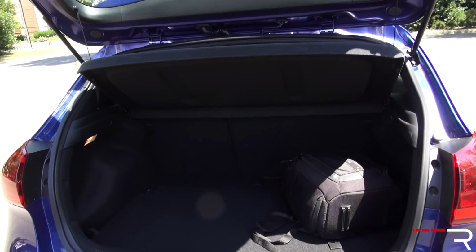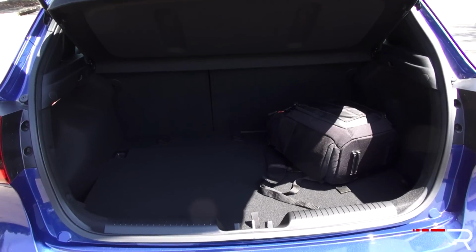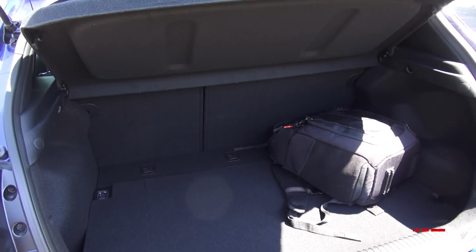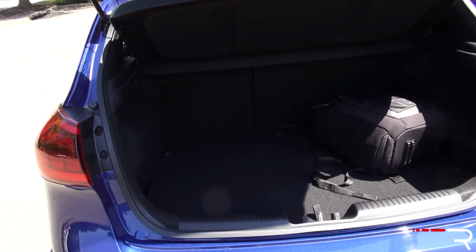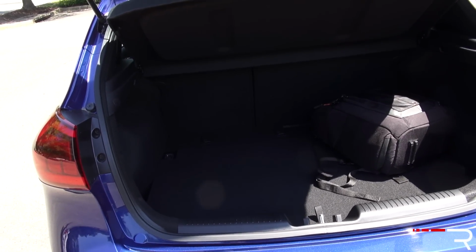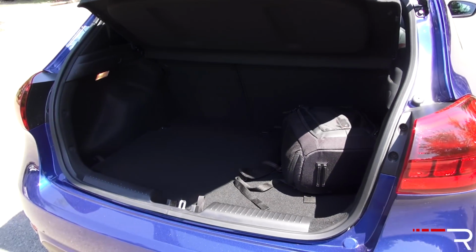Because this is a hatch model, it has obviously better cargo space than the sedan that I showed you, and you're looking at around 23 cubic feet of space with the seats up. Now, when you fold the seats, Kia says this car gives you like 56 cubic feet of space, which would make it more than the Honda Civic by like 10, which to me didn't really look that much more, but hey, that's kind of what they measure by their numbers.